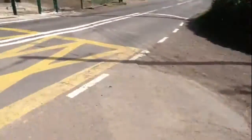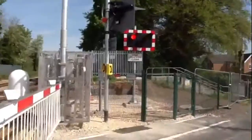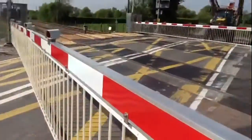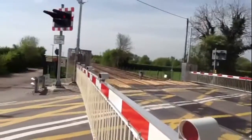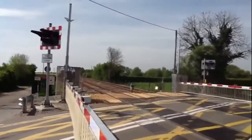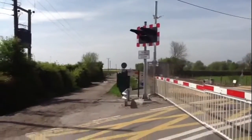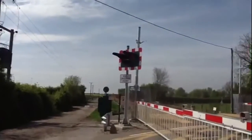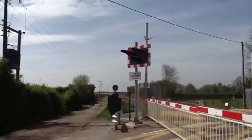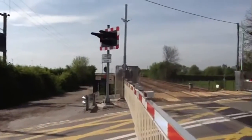Across the road over here, I can see the light on the train. You'll be able to see it. I think this is a one carriage train. It's moving pretty quick, so I'm going to have to be quick for the number.